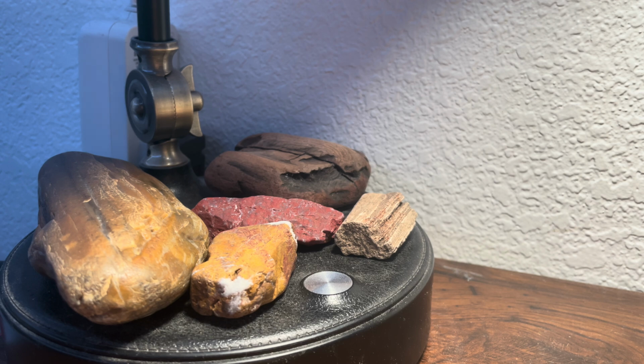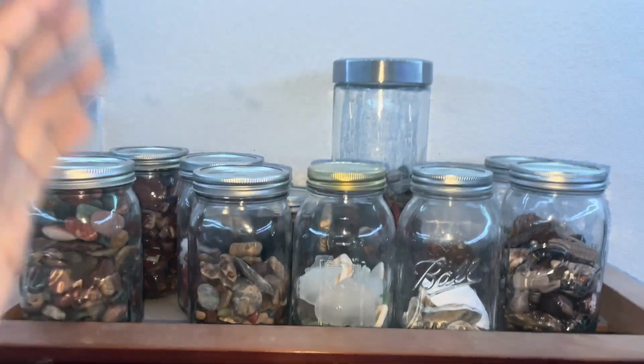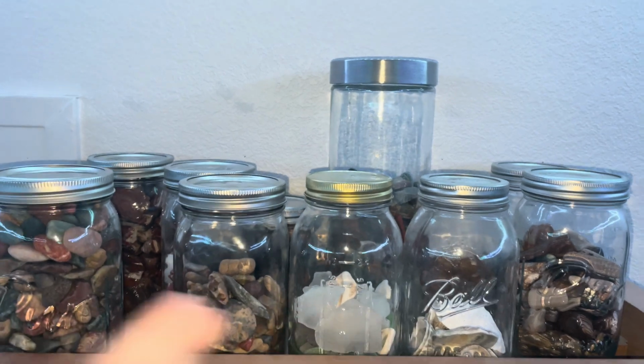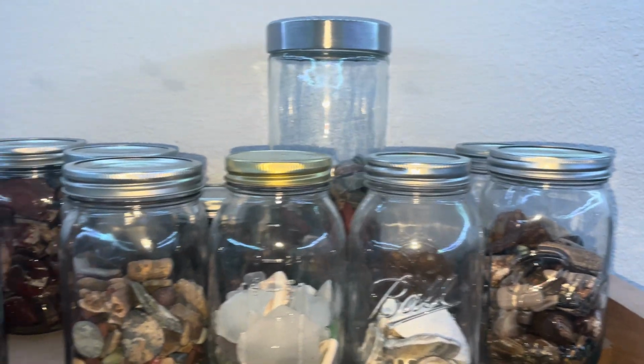But that said, let's head on straight to my mini museum. Alrighty, so we're starting off here. This is my mini museum. No, I'm playing. This is not. These are jars I put all the little rocks in.